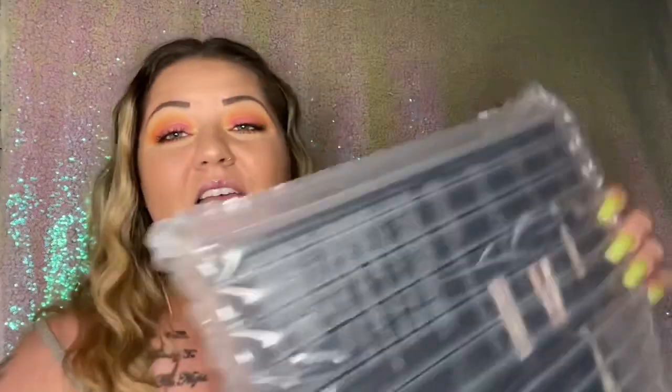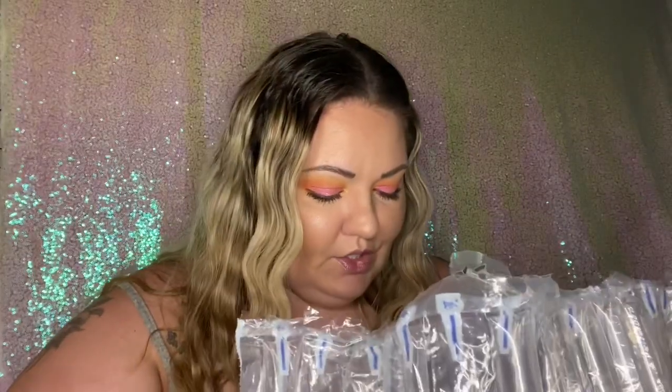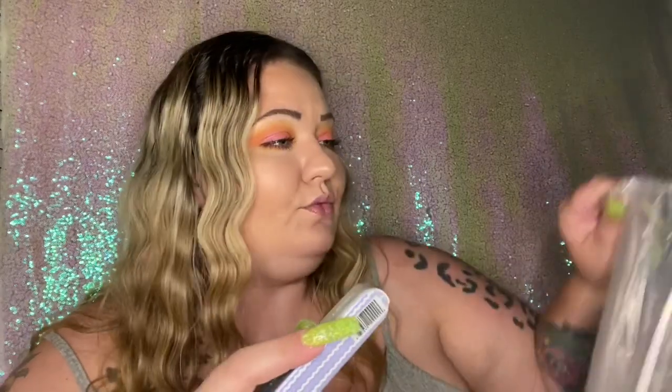So like I said, they package everything in bubble wrap. So I have to take it completely out and cut it open. They package everything like really, really good. So let's get my little handy dandy scissors. Okay. So first thing I'm gonna grab out.